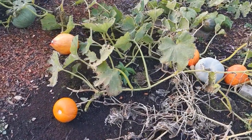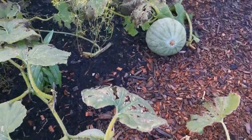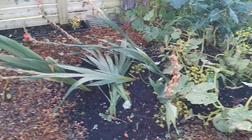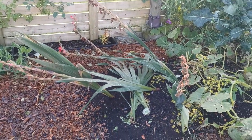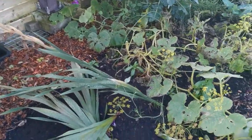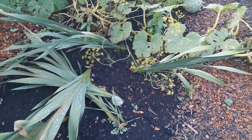There are a couple of Crown Princes that are totally green yet. They're later plants that went in. I've got gladioli here that the wind has knocked in all different directions, and I'll just lift those bulbs and let them dry up naturally.